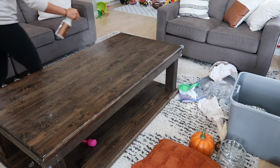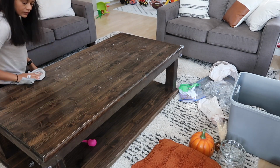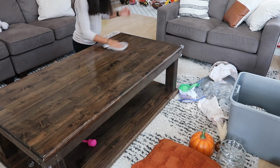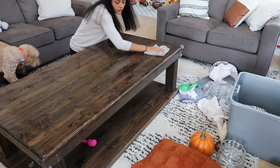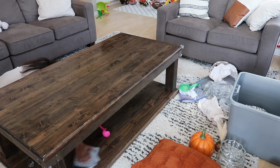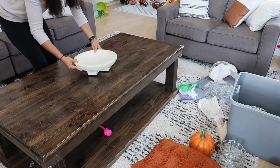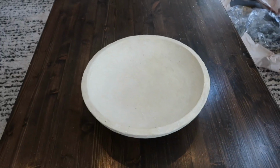I'm going to try to clean up this coffee table. This is where Declan lives. He plays with all of his toys, he snacks, dirty hands everywhere, milk gets spilled on it. So I try to clean this off at least once or twice a day. I feel like that's all I do between cleaning up his high chair and this table here. Like I said in the past, Shane actually made this coffee table for us for our old home, and it's actually the perfect size. It's really long and oversized, and it's the perfect length for our extended couch.